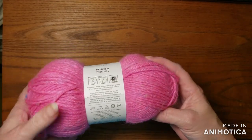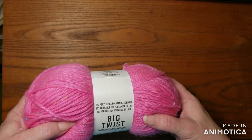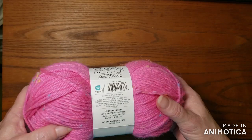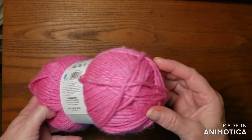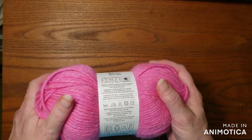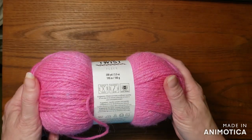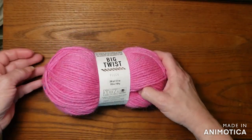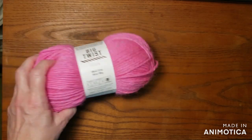And what are they calling this? 85% acrylic, 5% linen, 10% polyamide. There's no colorway. Strawberry smoothie. It's real soft. I know it's soft. I like it. It's a 4 medium. I found one. I was thinking, you know, little girls' hats. But I only found one.